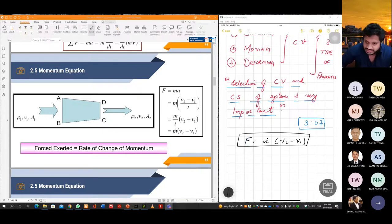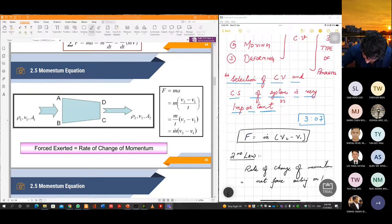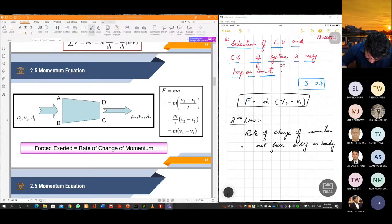In order to determine this equation, we go back to the second law. Rate of change of momentum is equal to the net force acting on the body. What is net force? Net force is equal to the summation of the F vector.